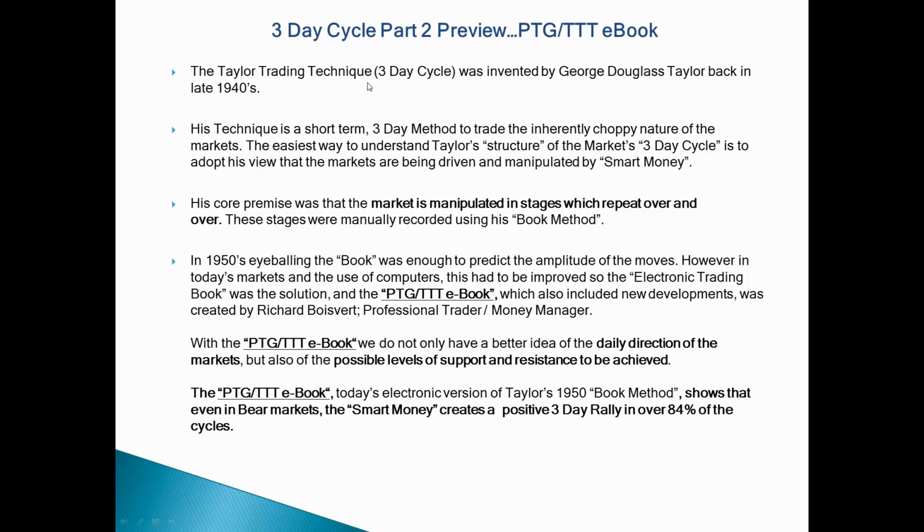So again, just to continue in what we have done: yes, this will be recorded. We are recording it. What we've done is we've created what's called an ebook, an electronic book. Basically, what it's taken is Douglas Taylor's 3-day method, which was originally a book method, and there are probably still copies out there. You can find it on Amazon or eBay or wherever you may be able to find it. It's a very tough book to read, guys.